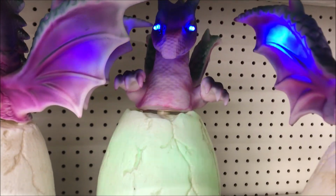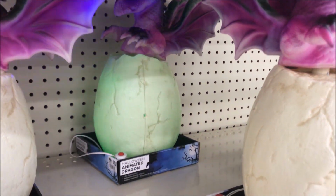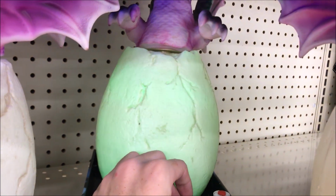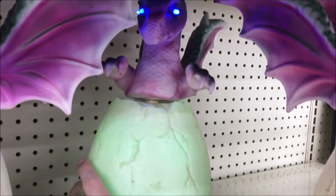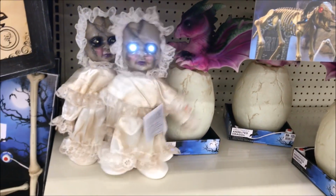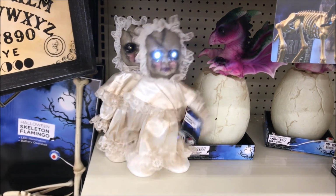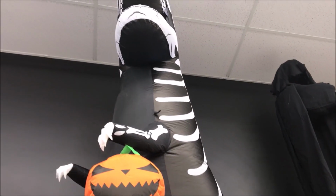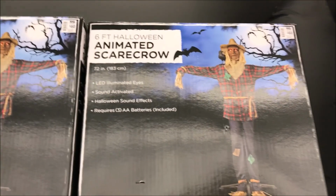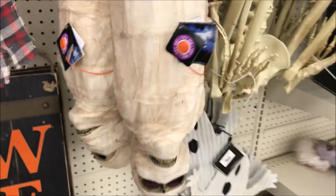We have a dragon egg over here. Pretty cool. That's actually creepy, I like that thing. 7-foot inflatable T-Rex. 6-foot animated scarecrow. Cough, cough, pumpkin market. And then I actually start coughing. Cocoon corpse prototype, no, I'm just kidding.